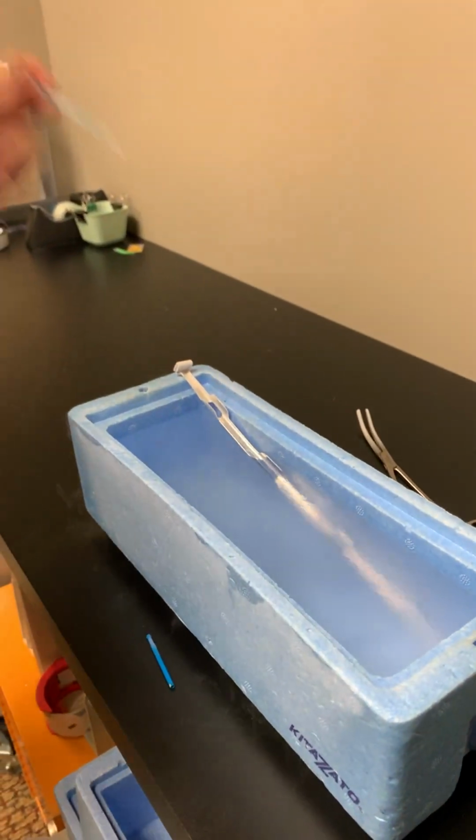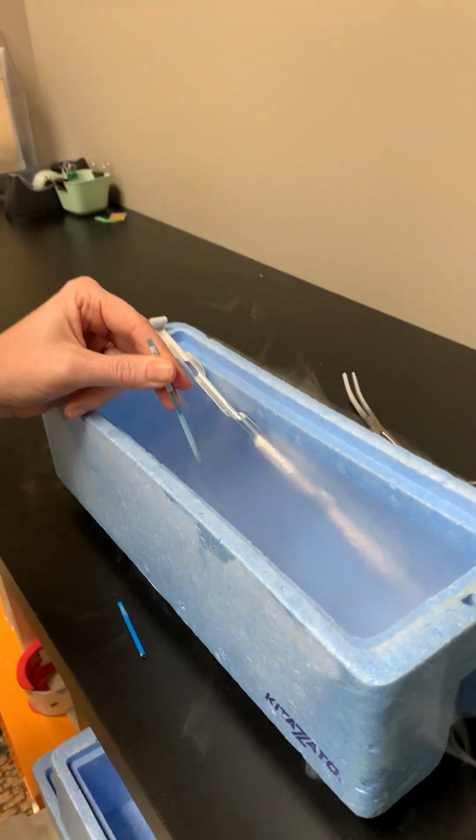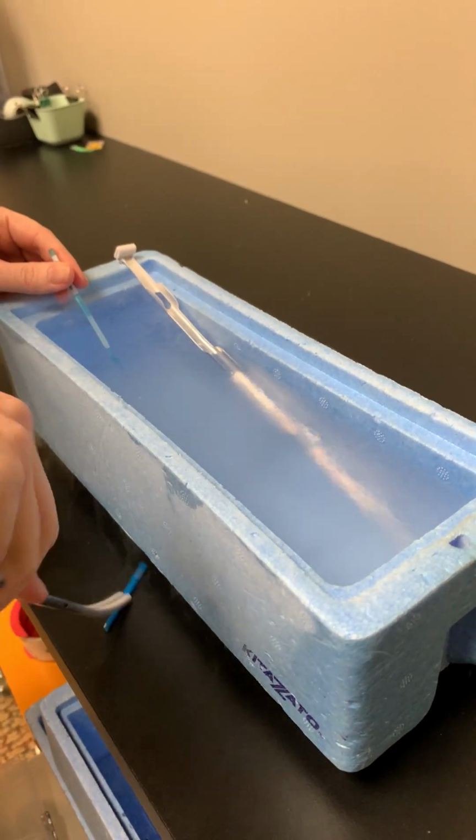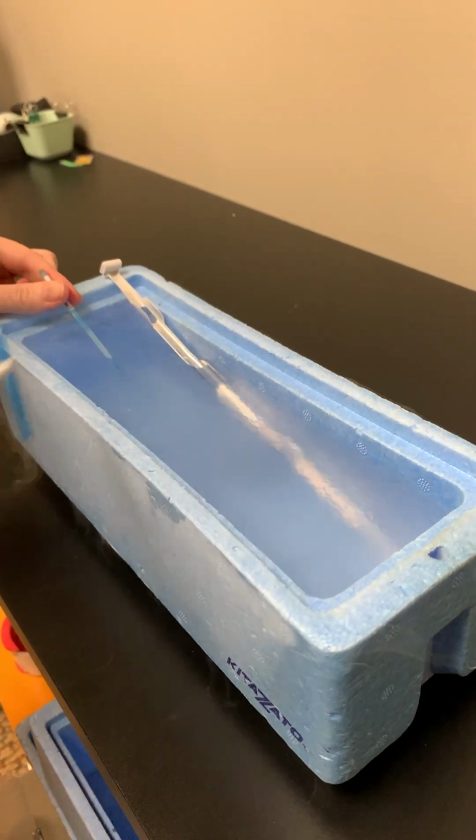You missed the boom, Mark. I did. Well, would you like to do it again? Okay, sorry. So we're going boom, like that. Wow, that's impressive. Yeah, and then we cap it back, and we would put it in there.